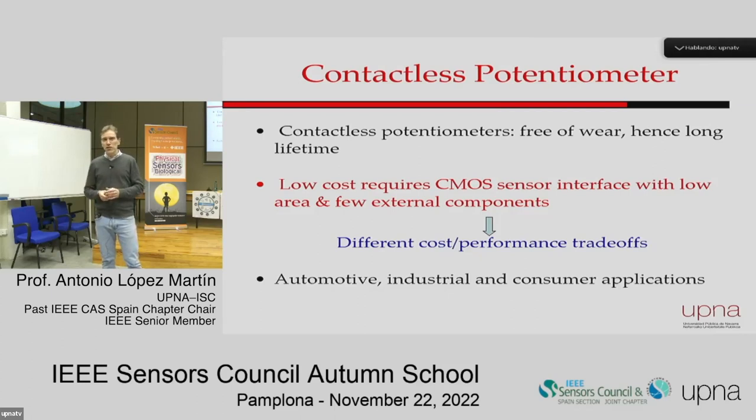When you are using the potentiometer, for instance, in consumer electronics, in an electronic appliance, for instance, in a washing machine, if you are using the potentiometer in order to implement a knob, this is going to last more or less like the electronic appliance, because typically, how many times are you going to wash your clothes? Twice a day, once a day. So the potentiometer is going to have an expected lifetime of years, and this is not really a problem.